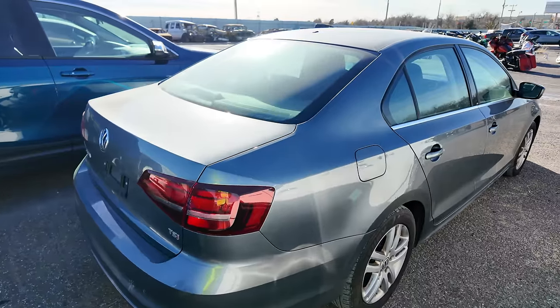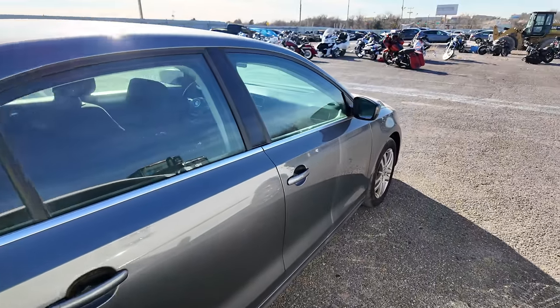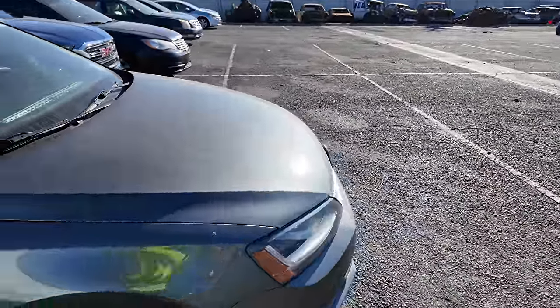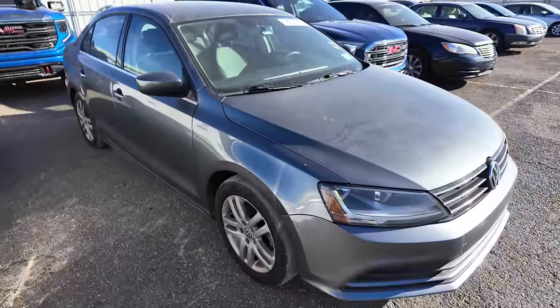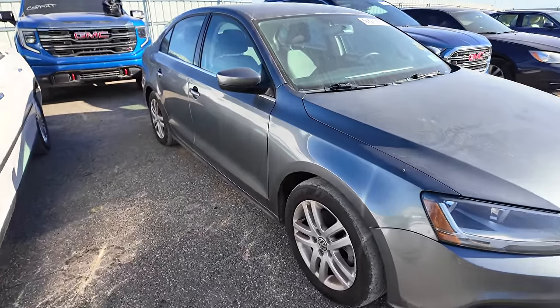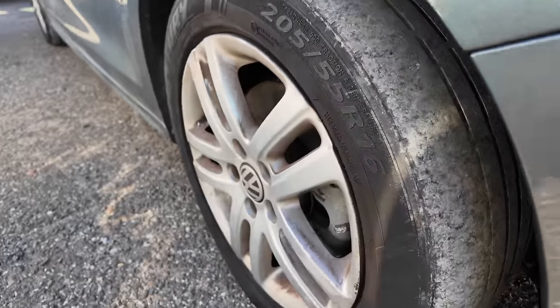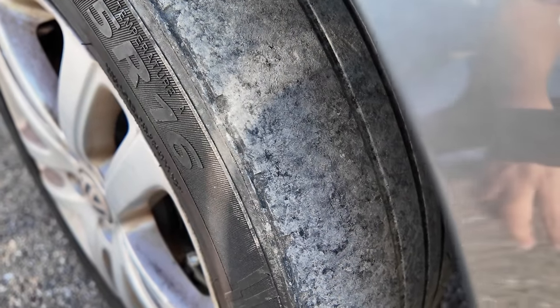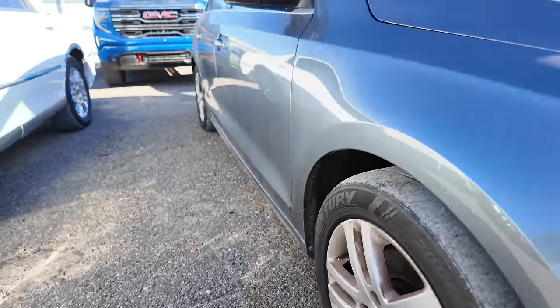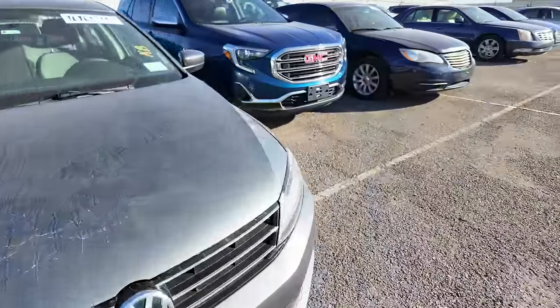Now, I'm not a big fan of Volkswagens. It's just not my thing. I don't hate them. I just don't particularly love them either. This one, well, it looks relatively decent. The color's good, but if you take a look at the front tires here, there's like zero tread left. You got slicks on the front at this point. Back tires look like they may have a little bit longer left on them, but that tire's definitely shot.